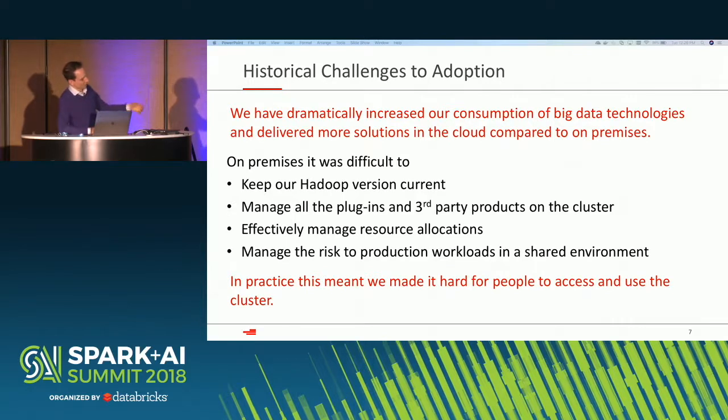And it was also really difficult for our admins to maintain the YARN allocations, right? To say, well, this is how much this group should get. And some of the solutions require hard commits, like Impala, where you just have to commit a certain amount, right? And it doesn't share resources the same way. And so it resulted in us being very reticent to give people access, especially our data scientists, ironically, to the cluster to build things, because we were afraid that they'd tank our other workloads that were production and required high availability. And so in practice, it meant we made it hard for people to access and use the cluster.